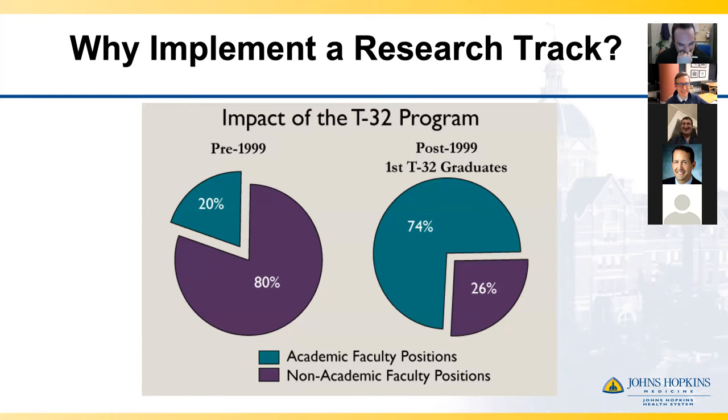The impact of the T32 program is really driven home by these data. Pre-1999, before the T32 program, only 20% of graduates of this program took academic faculty positions. Following the inception of the T32, that's been 74%, and we've consistently stayed, I think, above 60% for that number. So it truly changes the culture of a program to have this, but we do want to emphasize it's not just for the T32 trainees, but for all of our trainees.